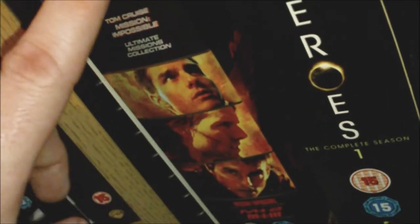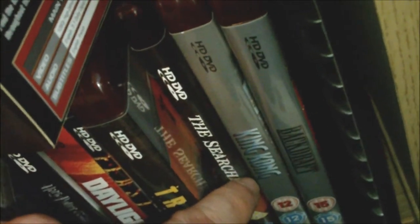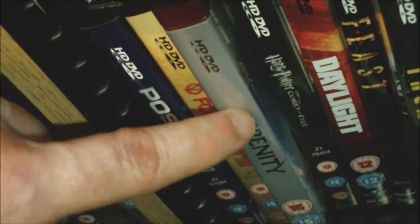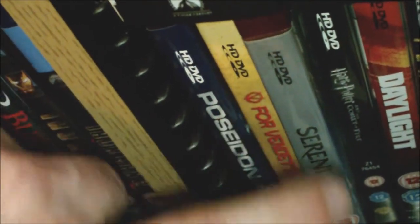Troy, Digipack version of Heroes Season 1, we've got the other 3 Mission Impossible films down here. Another version of King Kong, just the theatrical version. Backdraft, The Searchers, terrific film. Tremors, Feast, Daylight. Another copy of Harry Potter, the 4th year. Serenity, which I've got the steelbook on pre-order for, on Blu Ray. V for Vendetta, excellent film, and Poseidon.